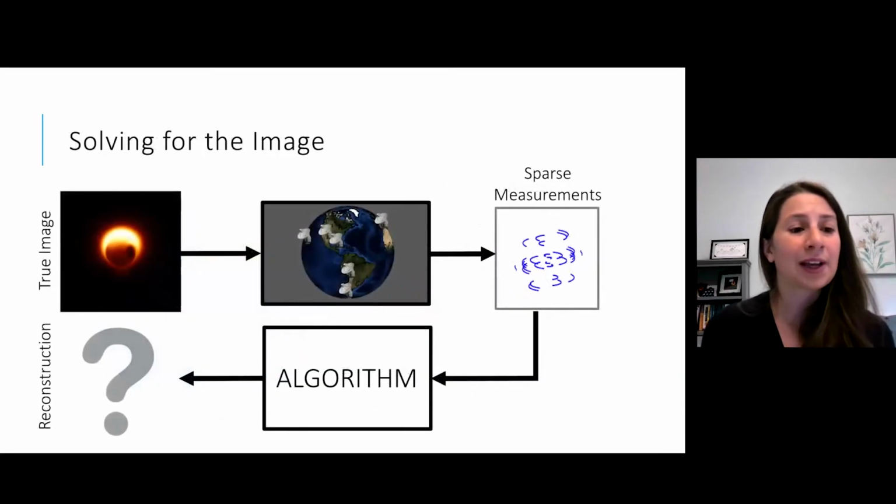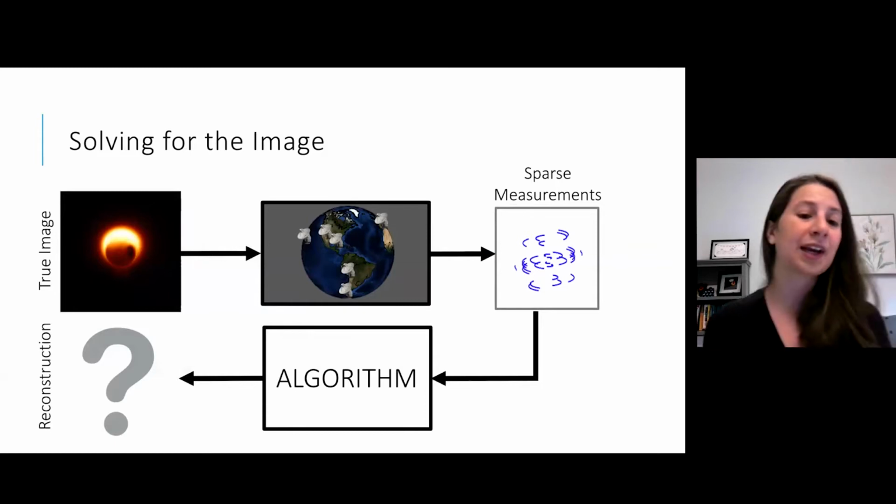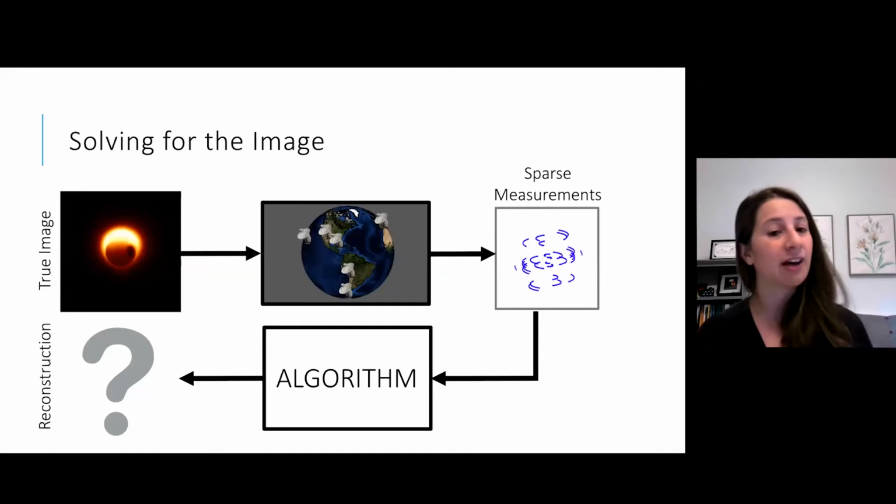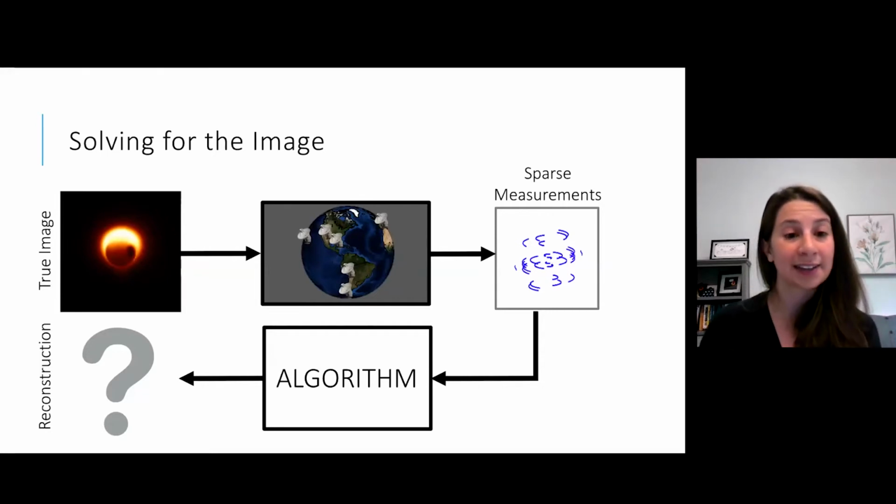And so at this point, we have the data and we can abstract away all the astrophysics of the problem and think of it as a purely mathematical problem, this inverse problem. We have sparse data and our challenge is to find the image that caused that.